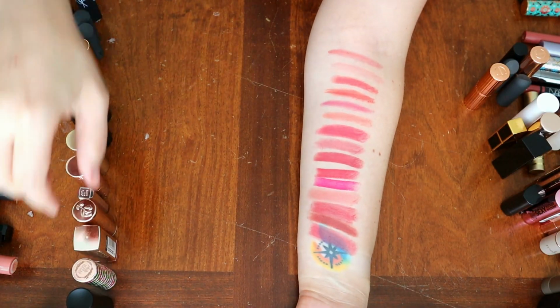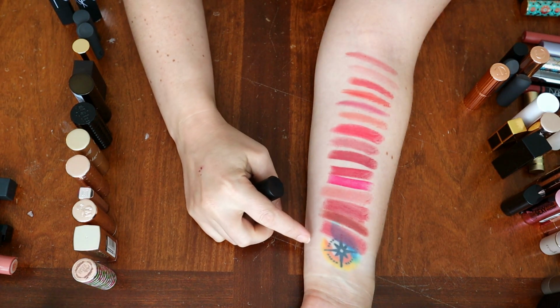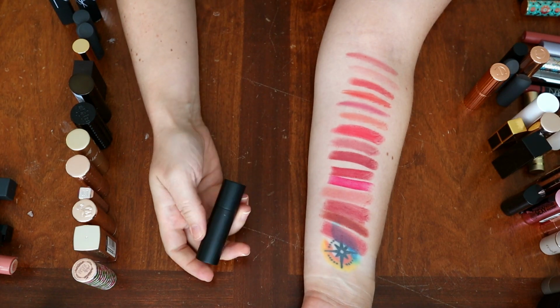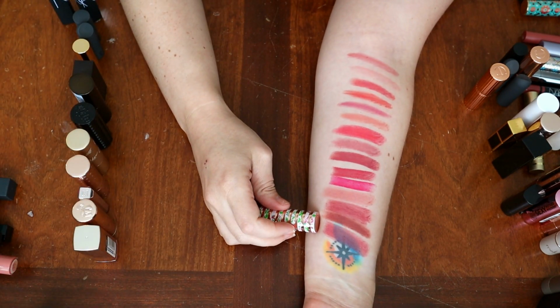Next 15 swatches. The first one here at the top is from Bare Minerals. It's an XOX, and I absolutely adore this. It is so flippin' pretty. The formula is really nice. It's very comfortable. Such underrated lipsticks. So nice. This one right here I'm gonna put in my chopping block section.